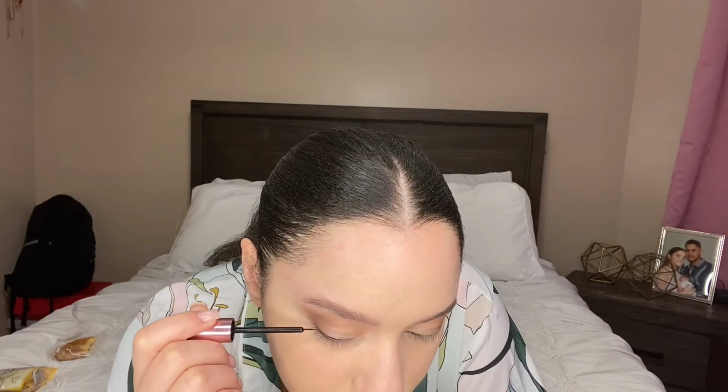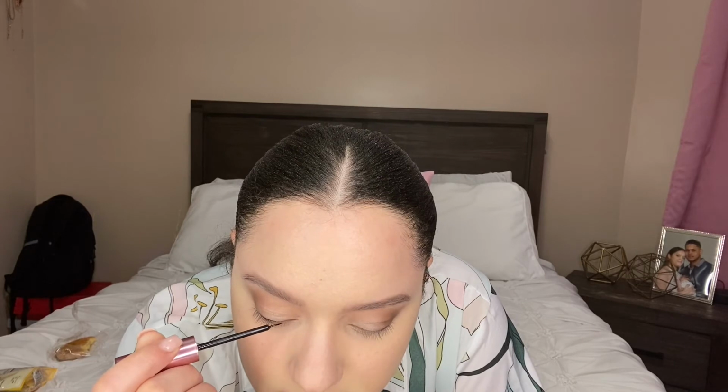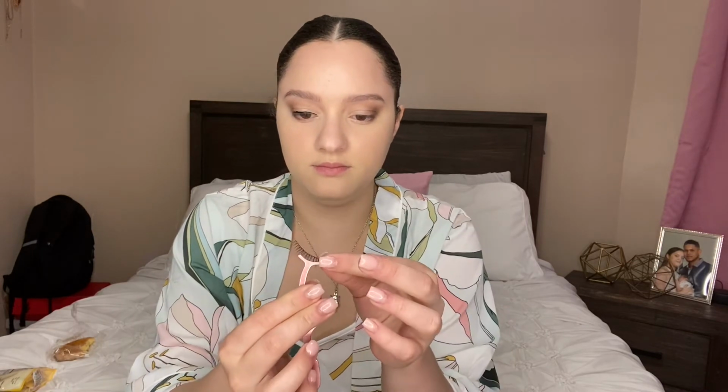So like I said in the beginning of the video, I'm gonna be testing out these magnetic lashes for the first time. I already explained why I wanted to try it and why it might help me. So, oh my god, it's sticking to the thing that holds it. And it has little magnets on it. All right, wish me luck.